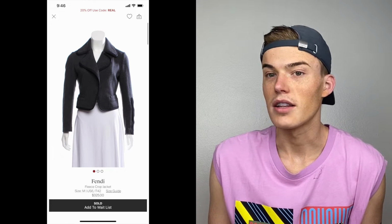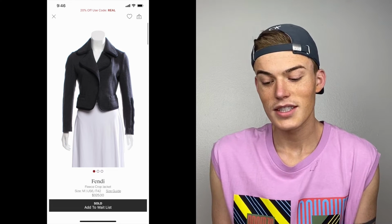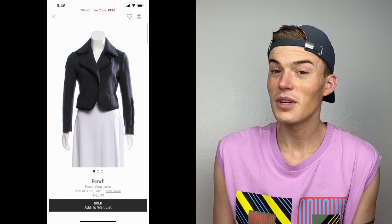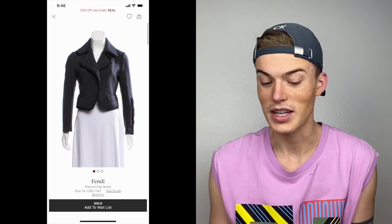This Fendi fleece crop jacket. This was actually some online arbitrage, and I found it as a really good deal online, purchased it and sent it in, and they priced it at $325. So that is pretty awesome.